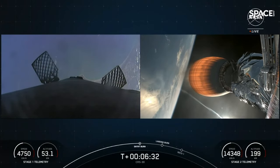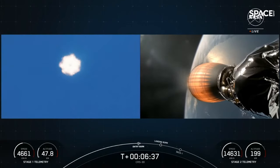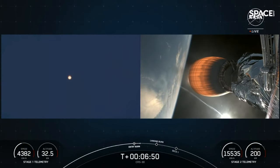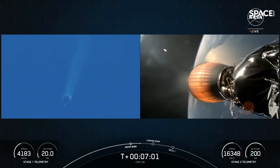Stage one, entry burn startup. There is the start of the stage one entry burn. And this is a three engine burn on the first stage of Falcon 9. Stage one entry burn shutdown. There you saw stage one FTS has safed. Really cool views of the end of the first stage entry burn and both stages' nominal trajectory, and the callouts for nominal trajectory and the flight termination system being safed.